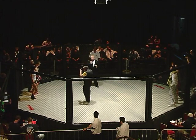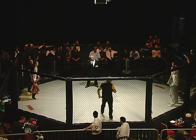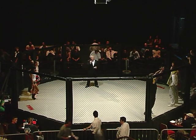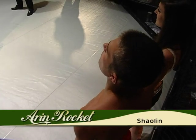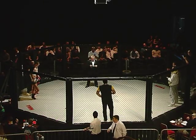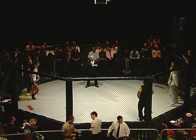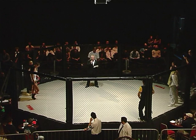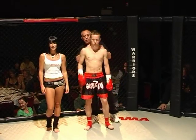This is a K1 battery contest, three 3-minute rounds. In the blue corner, he weighed in at 61 kilograms. He is fighting out of Shaolin, and this is his debut in the cage. Ladies and gentlemen, please put your hands together for Irene Rocket! And in the red corner, he weighs in at 61 kilograms. He is fighting out of DKG. He has a Thai boxing record, 1 win and 5 losses. Ladies and gentlemen, please put your hands together for Josh Smeaton!